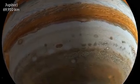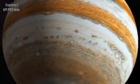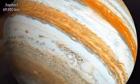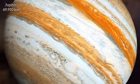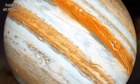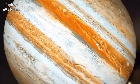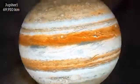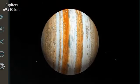Discovery of Jupiter. Jupiter has been known since ancient times due to its brightness and visibility to the naked eye. It was observed by early astronomers such as the Babylonians around the 7th or 8th century BCE. The first detailed observations of Jupiter were made by Galileo Galilei in 1610 using a telescope.